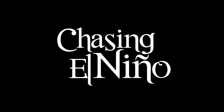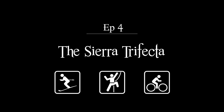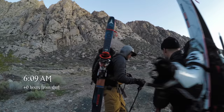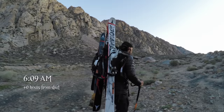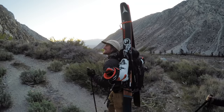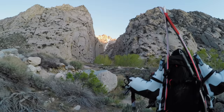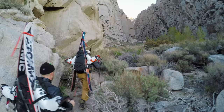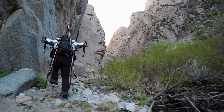Good morning. Plan is to attempt pretty much the ultimate Sierra Trifecta. Start off by climbing 6,000 feet up Chilite Couloir in Pine Creek Canyon. Ski back to the base, which is a pretty common rock climbing area. And then on our drive back to Mammoth, we drive right by a really fun single track called Lower Rock Creek. All three of those are world-class spots in their own right, so to be able to do all three of them in the same day is going to be awesome.